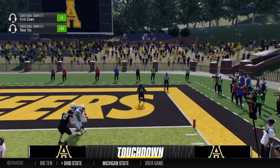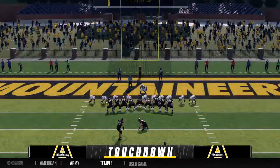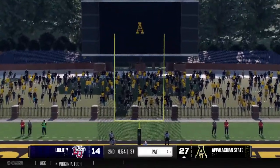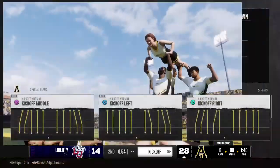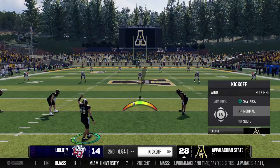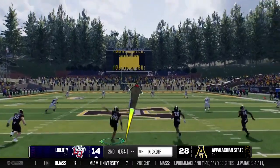Got it behind the line. It's Horn. Touchdown, Appalachian State. Reeled it in and just made the house call. And the extra point pushes the lead to 14. So they got the touchdown, and as they kick off, really important for the defense to shut them down here.